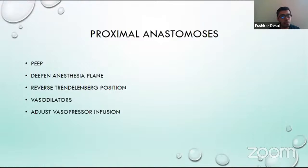and that can be achieved by using a deeper plane of anesthesia. We can give the reverse Trendelenburg position to the patient, using minimal vasodilators like nitroglycerin, then adjust the vasopressor infusion. We should stop it if required.